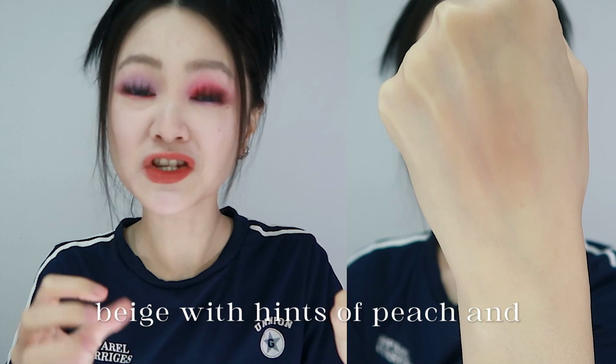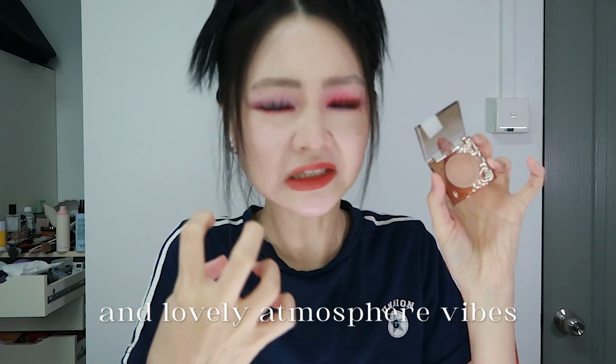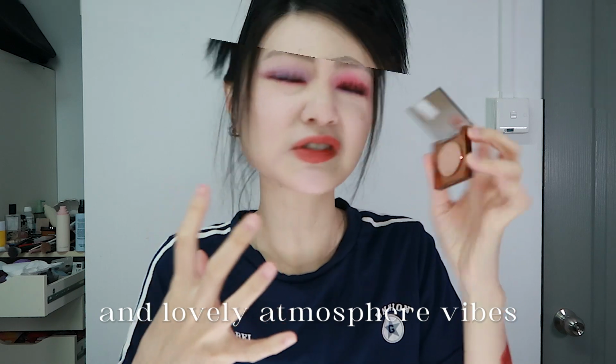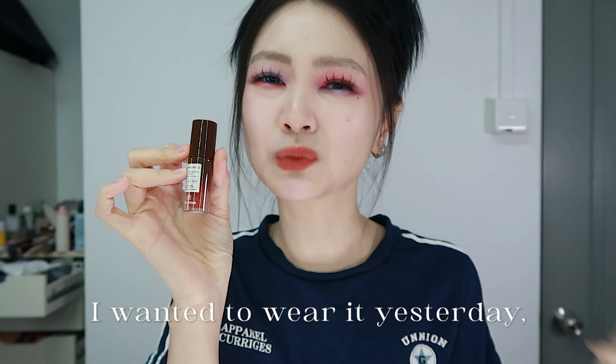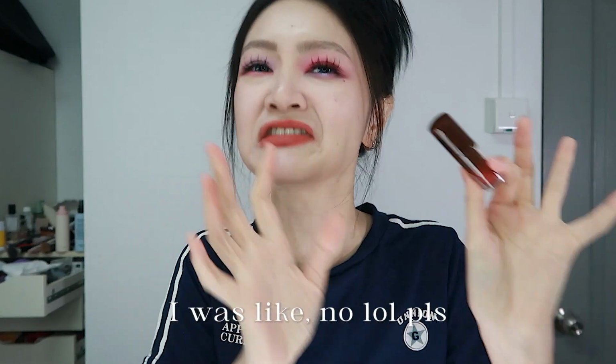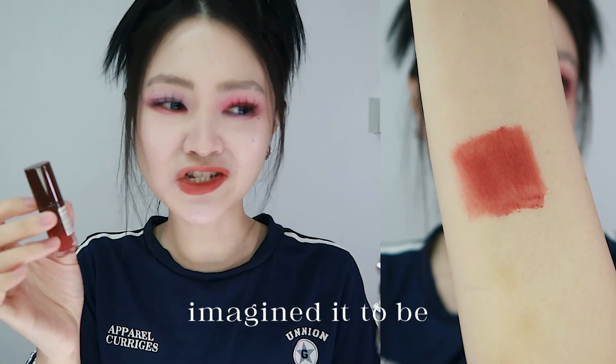Beige with hints of peach and even a slight hint of pink. It gives some very warm, cozy, and lovely atmospheric vibes. When I first pulled this lip shade out, I was like, a little bit too orange. I wanted to wear it yesterday, but when I saw it, I was like, no. My first time trying it on today. Not as orange as I imagined it to be.